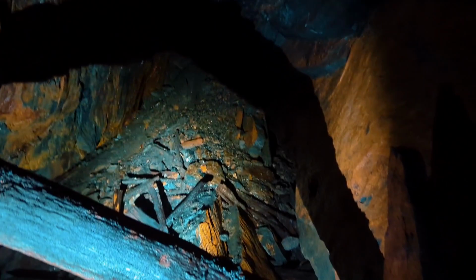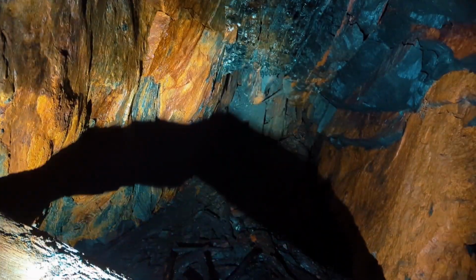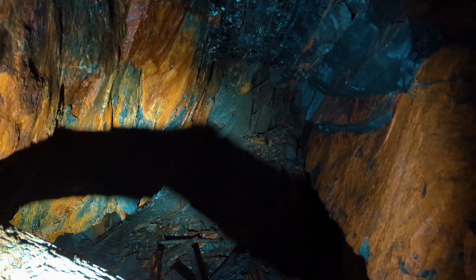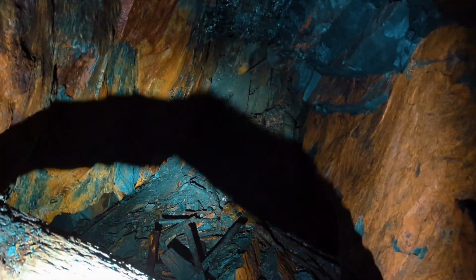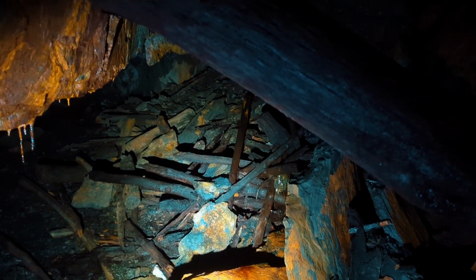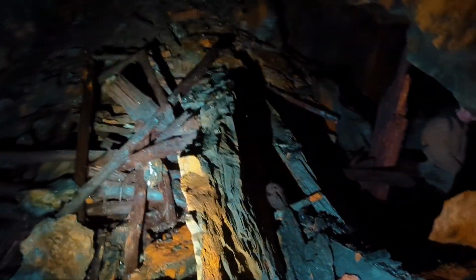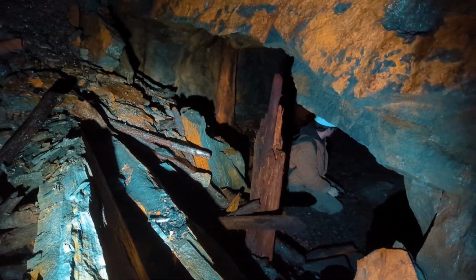Look at that effect from the shadow of the timber. We're just laughing at this. Look at that. Oh, crazy. Kind of terrifying. It's like a reverse beacon. It's like a dark hell rainbow. A rainbow straight from hell itself.